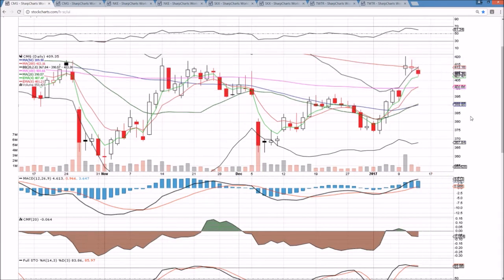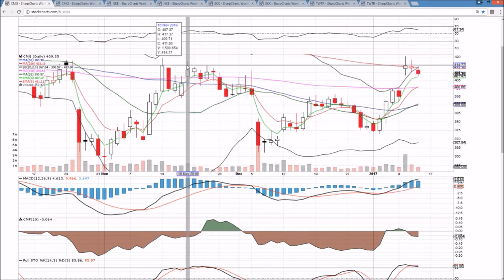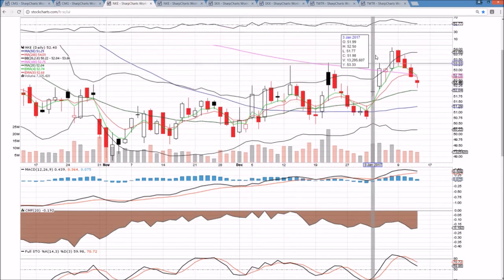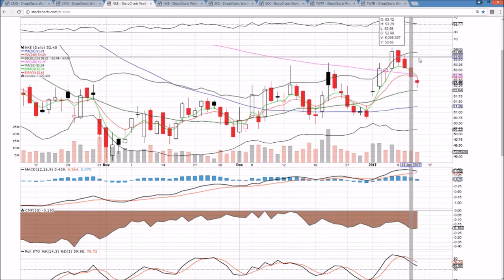CMG looking for further continuation to the downside tomorrow. Bears would love to see some increase in volume with that downside. And NKE patiently waiting for a bearish entry in the mid $53 range.